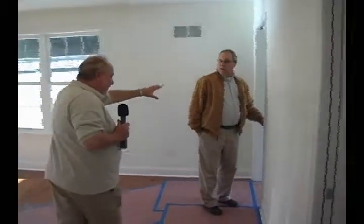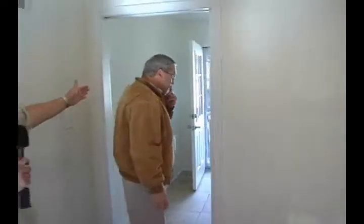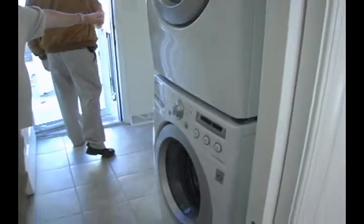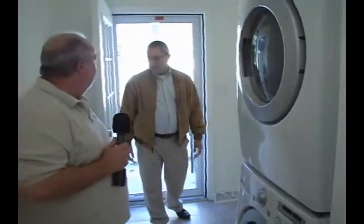And also over here we have another sliding door that Norm loves so much, and this goes back into a rear entry to the home where we also have a stackable washer dryer, front loading. Very, very nice units. So this could be an entry mud room, and we plan on putting a little shelf back here in the corner for doing laundry and setting groceries on when you come in.